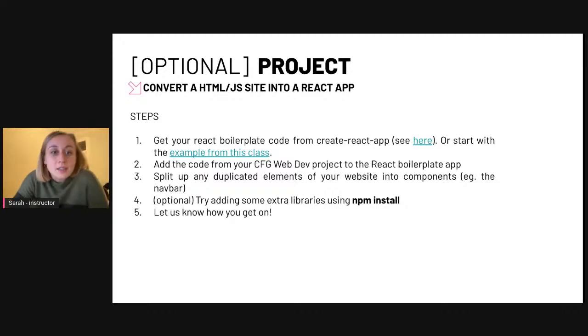All right, and there are some instructions on the slides here about how you can get started with turning your own HTML and JavaScript site into a React app. So if you're wanting to get started, this is a good place to start.